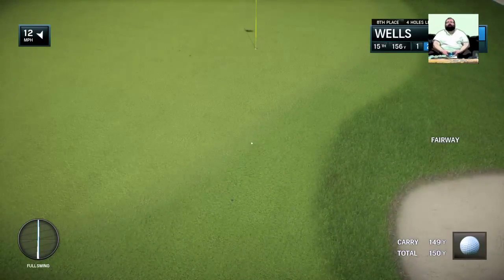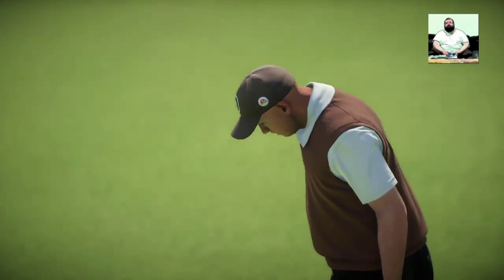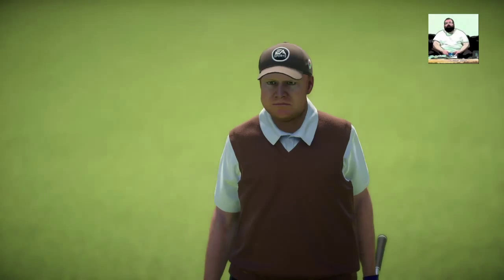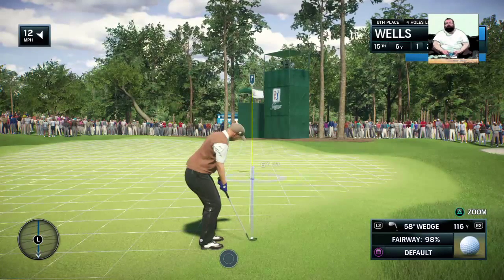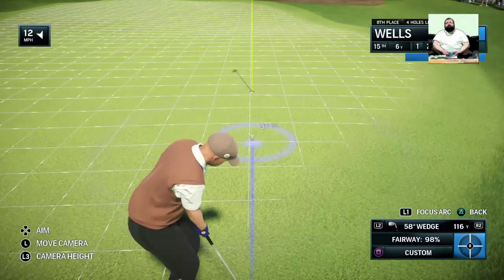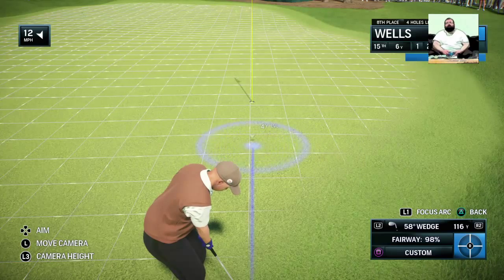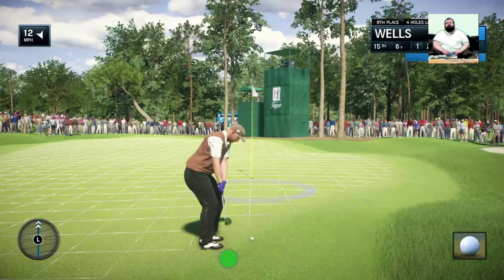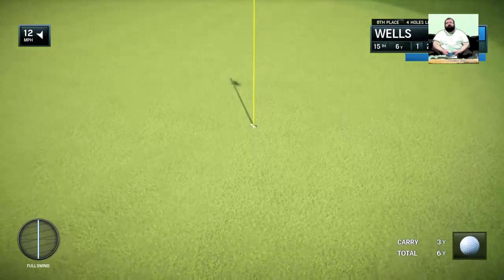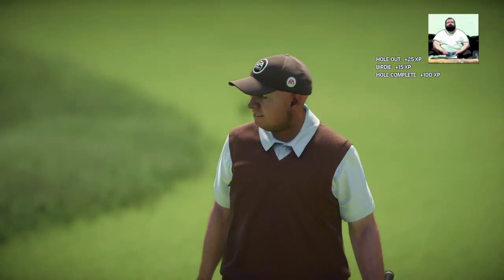Well, it's a little absurd, that, Rich. The shot wasn't that hard, but it's come up well short. Didn't appear committed through impact. And it is in. Amazing.